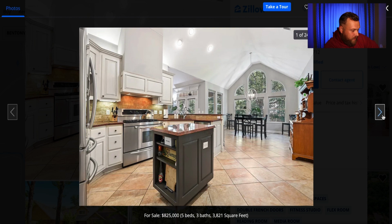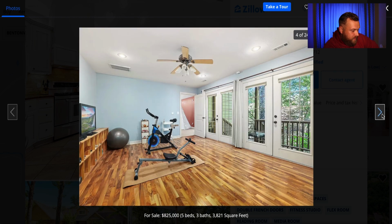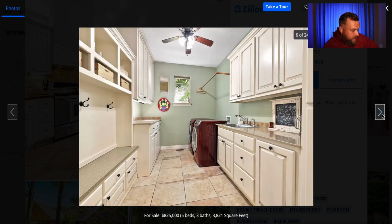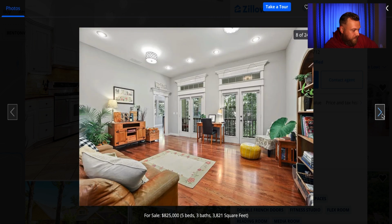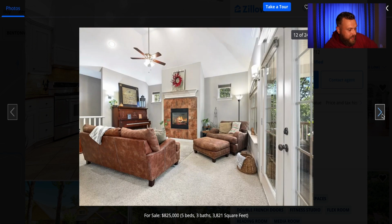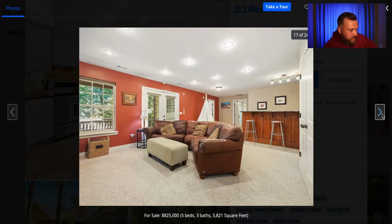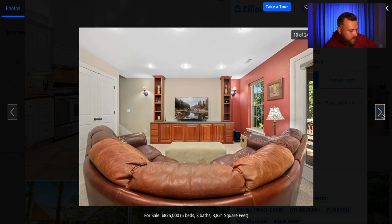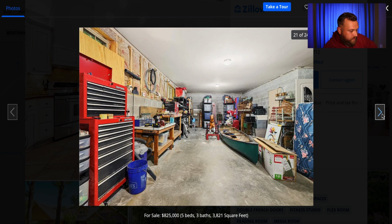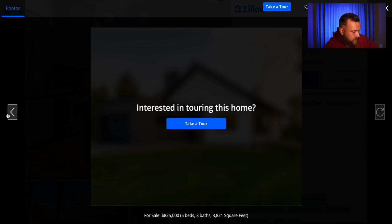I'm hoping they'll show us a view on this one. So obviously light and airy, beautiful home. Does have carpet. I know a lot of people aren't real big fans of that. But like I said, we're not trying to sell you this house, just wanted to show you the different options. Definitely a cool area though.